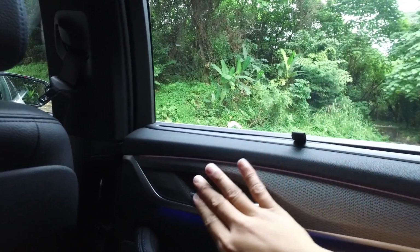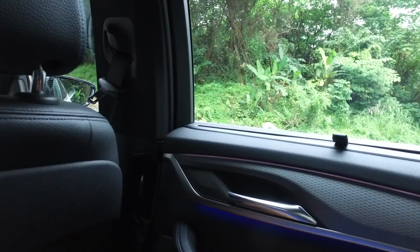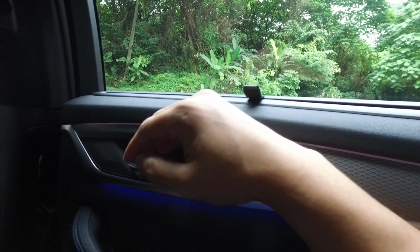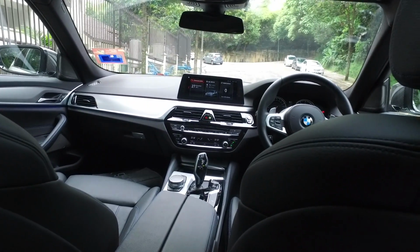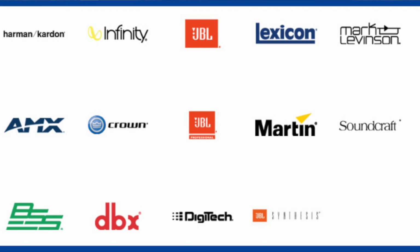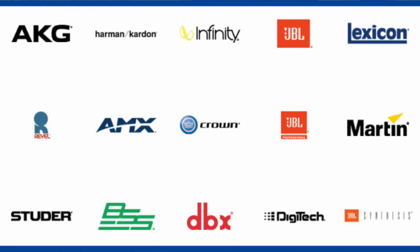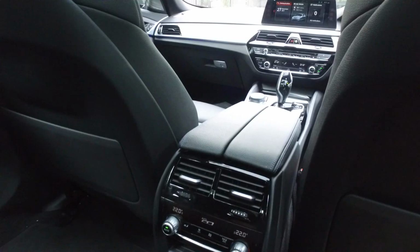Okay, small complaints. This car has Harman Kardon speakers, which is really good. And if you don't know, a lot of premium sound system brands like Harman Kardon all belong to Samsung. Okay, all of them belong to Samsung. Yeah, you can check it out.